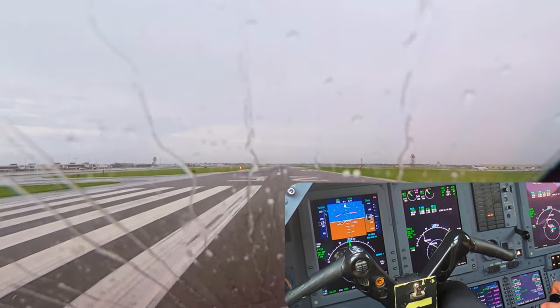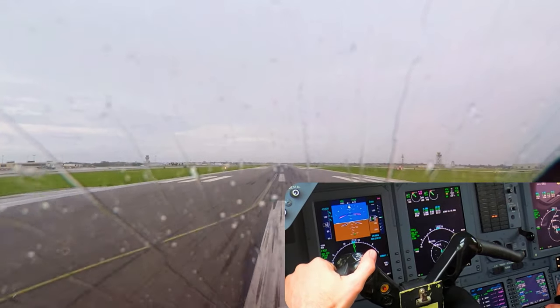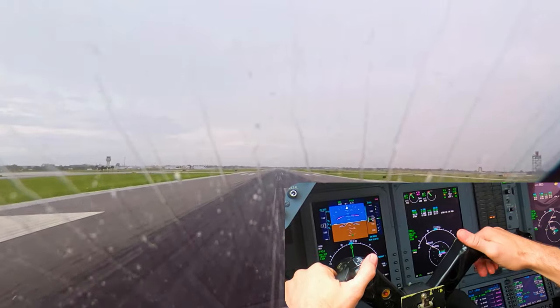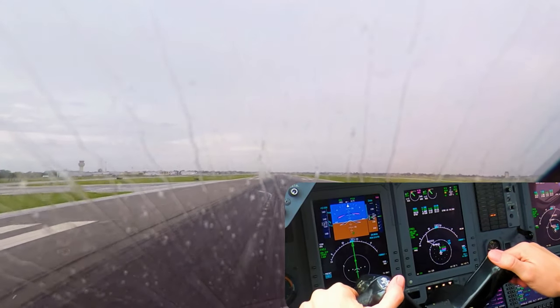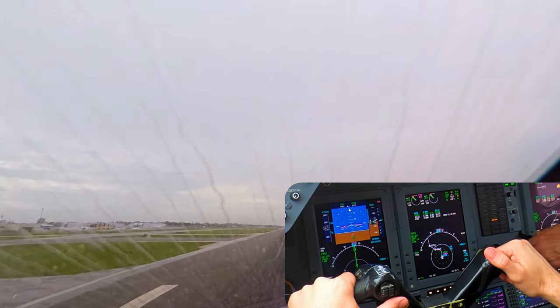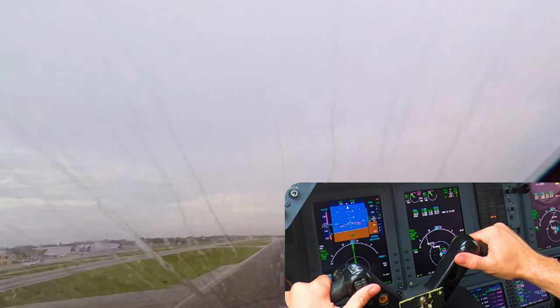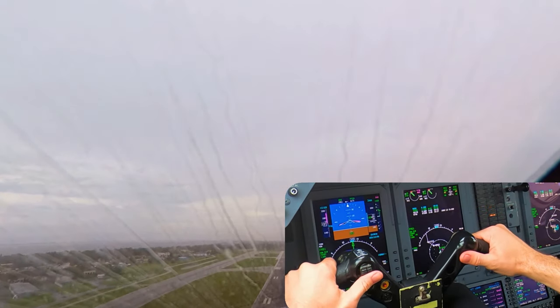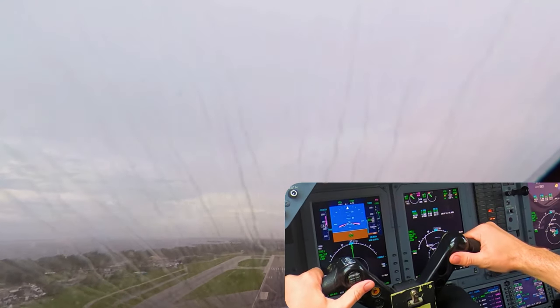80 knots. My top. B1. Rotate. B2. Positive rate. Yep. I'll leave the ignitions on for a little bit. Okay.